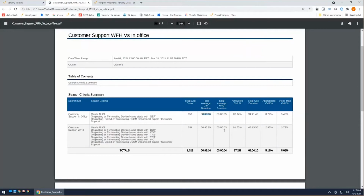Then we start taking a look at our answered calls and our abandon rates and our voicemail rates. And we start to develop a picture of what our employees are doing here. And we can actually see that if we start looking at our answered rates and our abandon rates, that when people are actually working from home, you're getting a little bit more productivity. They're answering more calls. There's less calls being abandoned, and there's also less calls going to voicemail.